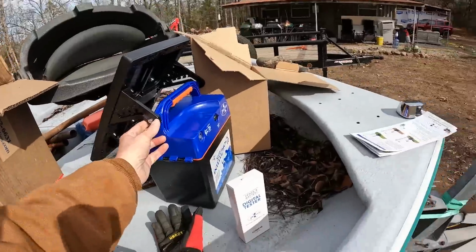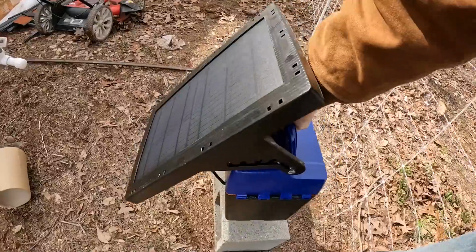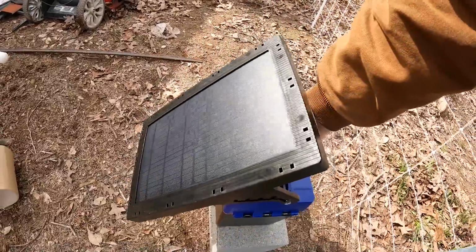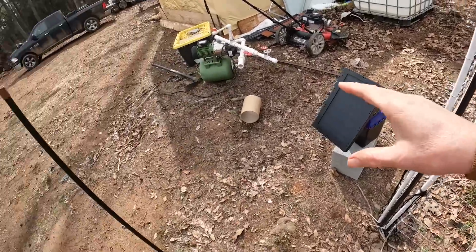All right, well, now we're going to try to figure out how to energize this thing with the little solar battery. I put a concrete block right there to be able to take it off the ground a little bit, just so if it rains and stuff, water and mud's not splashing up on it. I have very good sunlight right here.